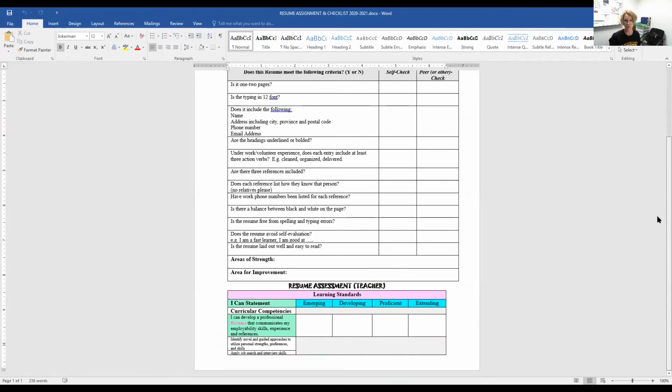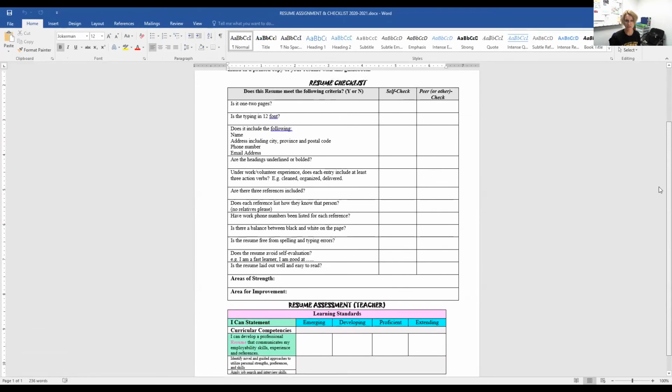And I will let you go over that yourself. And at the end, you can think about an area of strength and an area of improvement. And it would be a great idea to get this peer checked by someone else. It's always a good idea to get your resume edited for any typos. And at the bottom there, you can see how the resume is going to be assessed based on a 4-point learning scale.